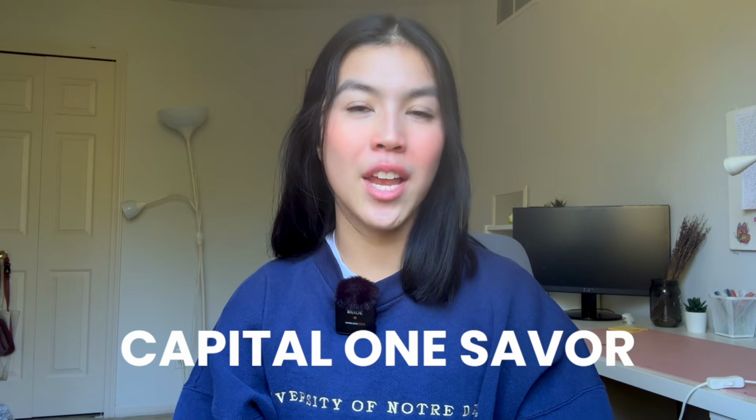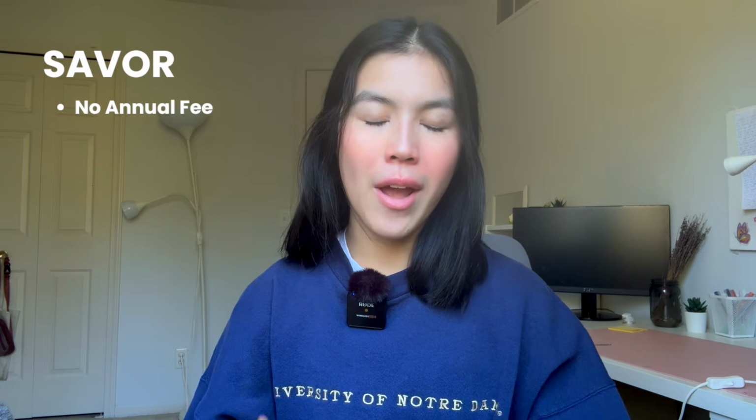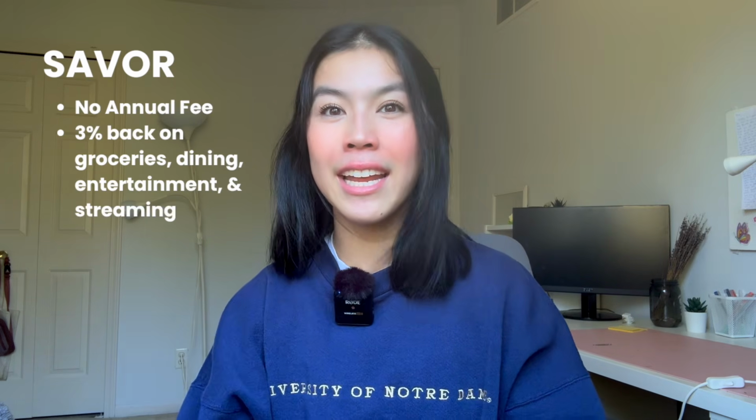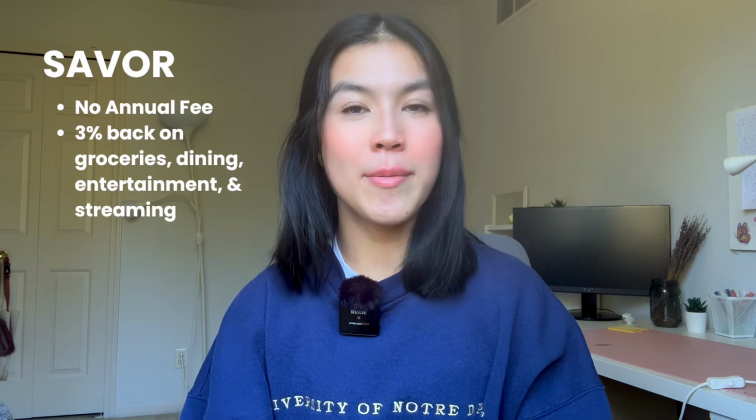The third card that I got was the Capital One Savor Student card, and I got this card because I wanted to start earning more back on my highest spend categories, which at the time were dining out and entertainment. This card has no annual fee and it earns 3% back on groceries, dining, entertainment, and select streaming services.